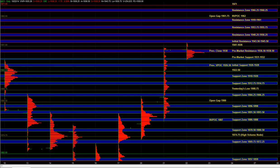So, off the open, we are going to be watching which way the market is leaning in relation to the pre-market support and pre-market resistance. A break below pre-market support would be a break below the overnight balance. So that could result in some acceleration down into 26 to 28.